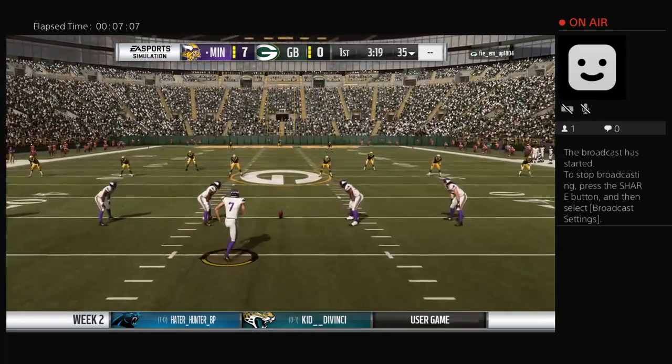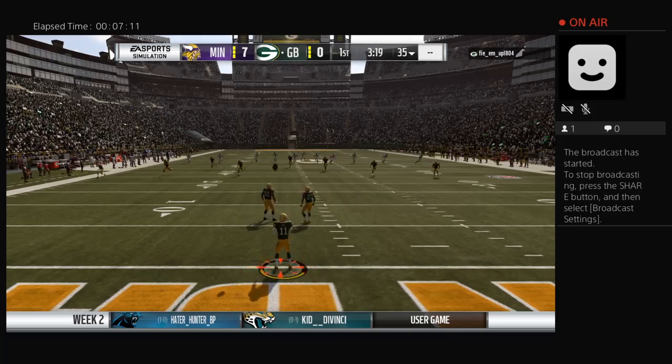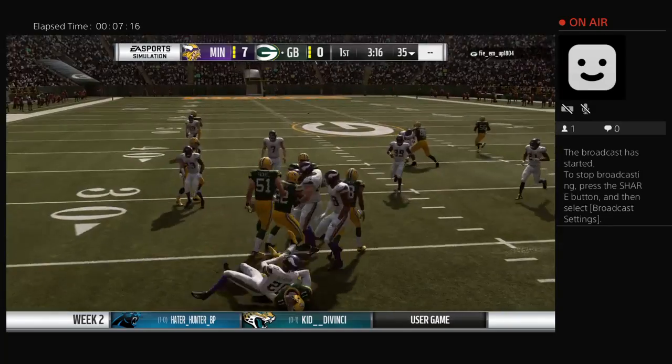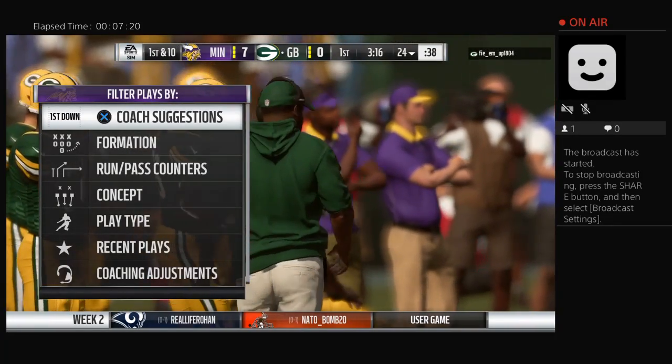Carlson now to kick this one away. Trevor Davis now to return. And a pretty good return here. He'll be stopped just shy of the 25 at the 24-yard line.